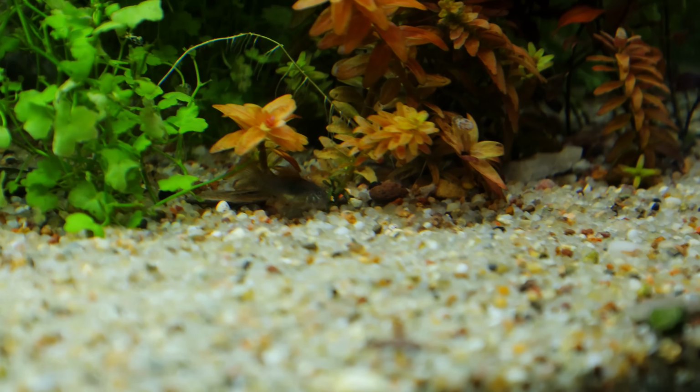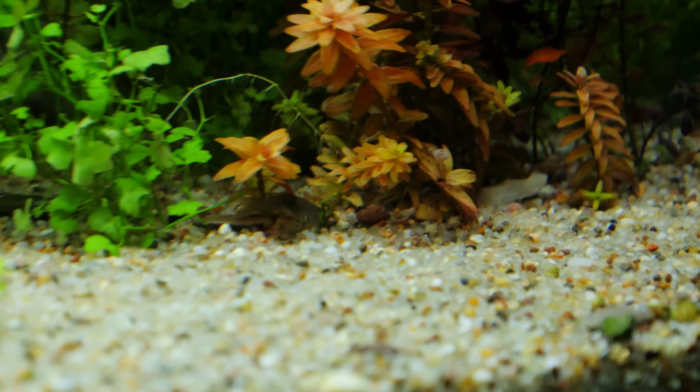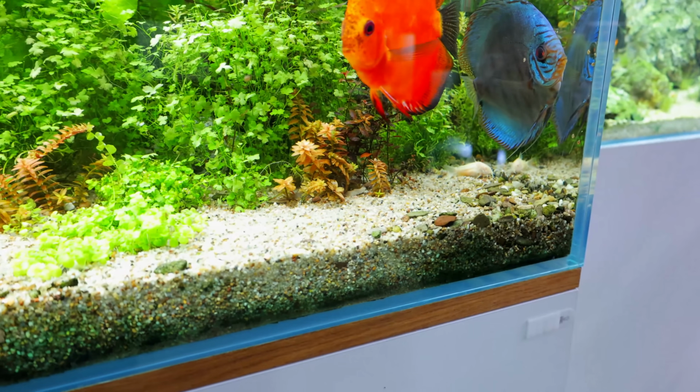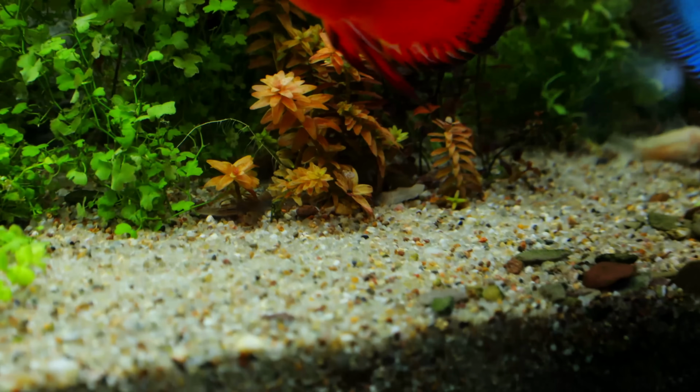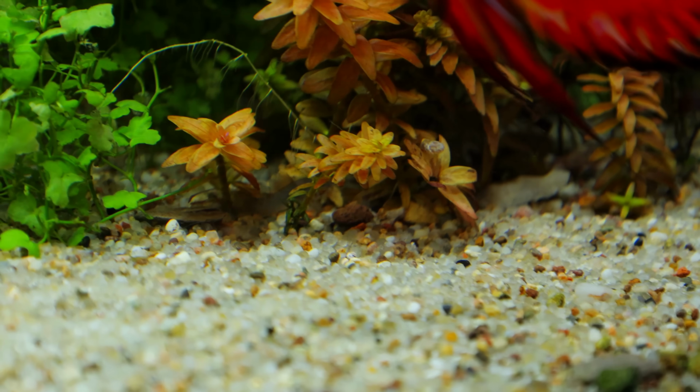And there it is, guys, my first fully fledged bronze Corydoras in full frame. This is really exciting for me, and it's now another fish that I can add to my list of species that I've bred. Now granted, this wasn't intentional, but if you chuck enough fish in and give them enough cover, hopefully you'll get babies.